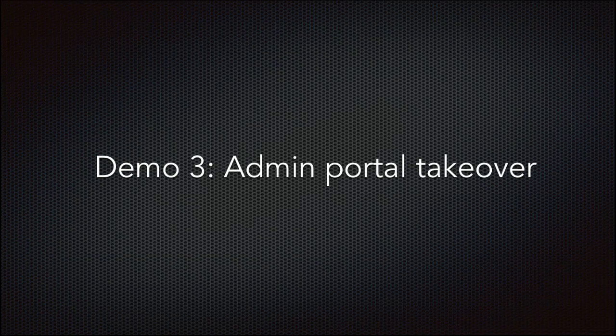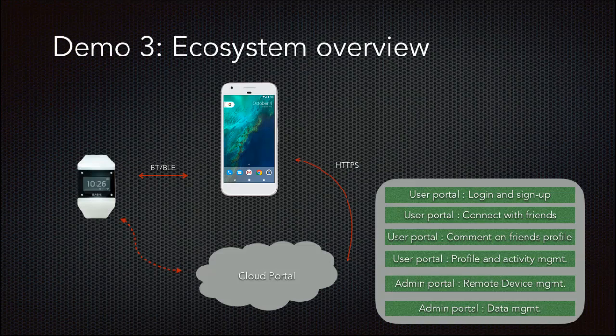The third example we have is really cool. This is actually one of my favorite. This is a classic example of the butterfly effect that I had mentioned earlier, where a problem in one particular component resulted in the compromise of the entire ecosystem. So the use case we have here is pretty similar. We have the wearable communicating with the mobile app over Bluetooth and BLE, and also the cloud portal.